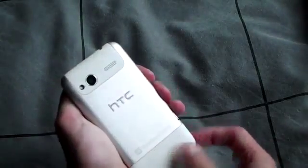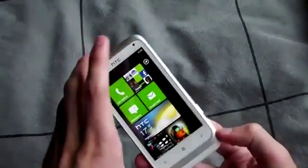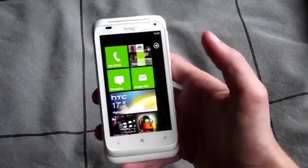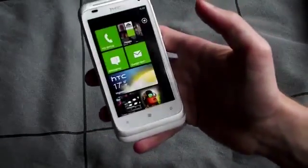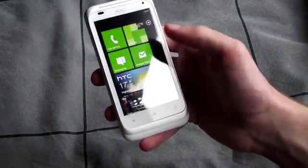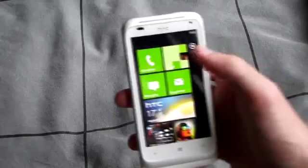It's not as good as the Xperia Ray, which I recently reviewed, but it's much, much better than the HTC Mozart I reviewed a while back. The first Windows Phone I'd ever used. Didn't really like the software, and I definitely didn't like the camera, but they've really improved. And yeah, all that goes to Microsoft, really.